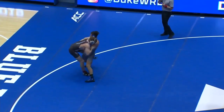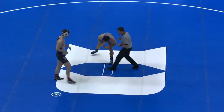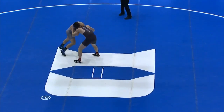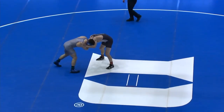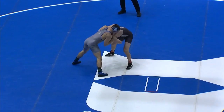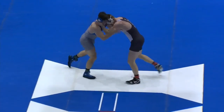Good action by Shank here to start the match. Go out of bounds, gonna start back here in the center. Shank trying to maintain that front headlock and bring Ziegler down. Spin behind, get a 2-point takedown. Ziegler still staying on his feet. Shank going for the ankle there. Not able to convert.